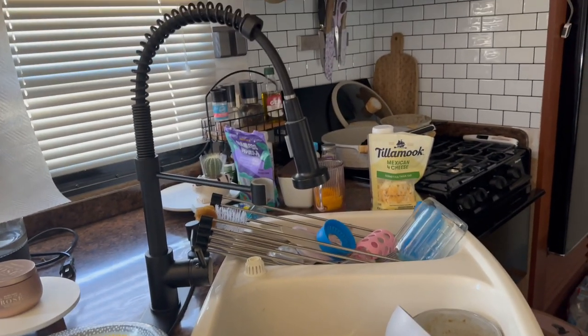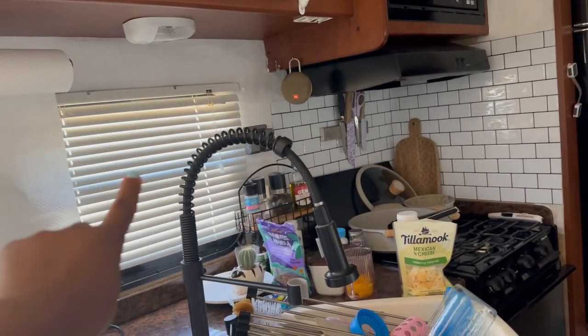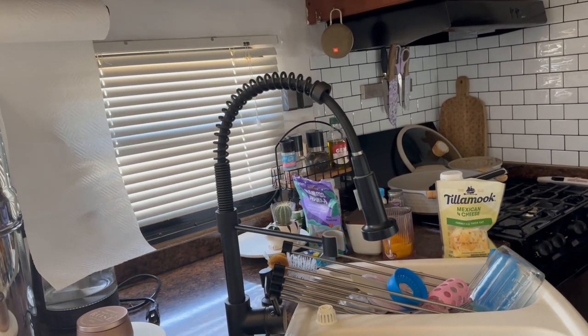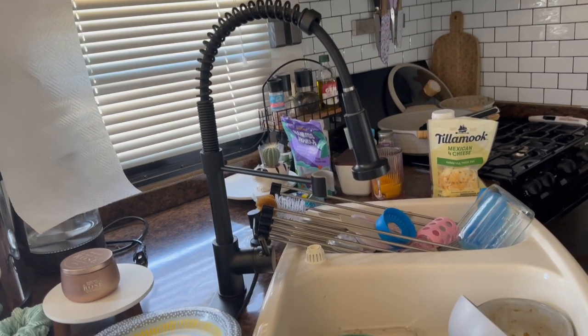I will wash some dishes, but I washed them tonight. And I think I'm changing this out. And I think I'm gonna put curtains there, something to give it a more homey feel. So yeah, that's what we're looking at. Alright guys, just keeping you updated.